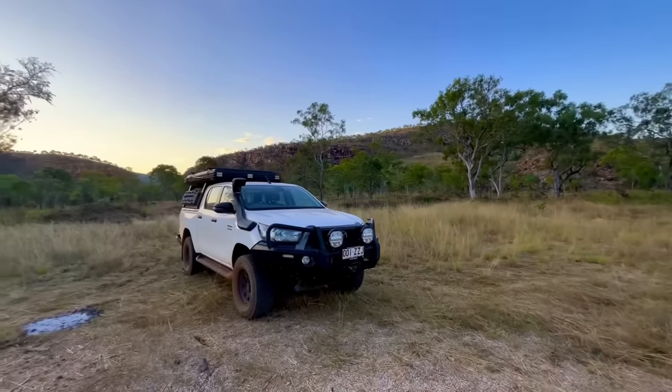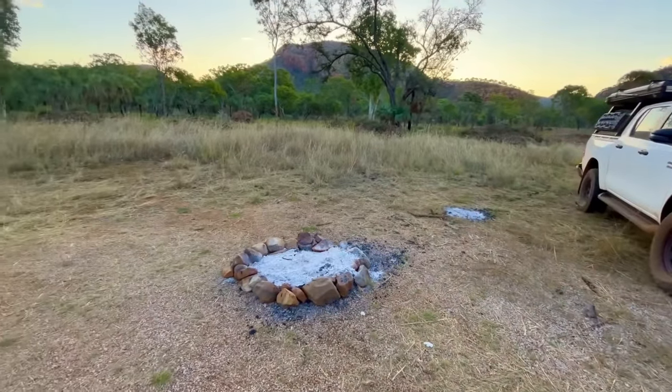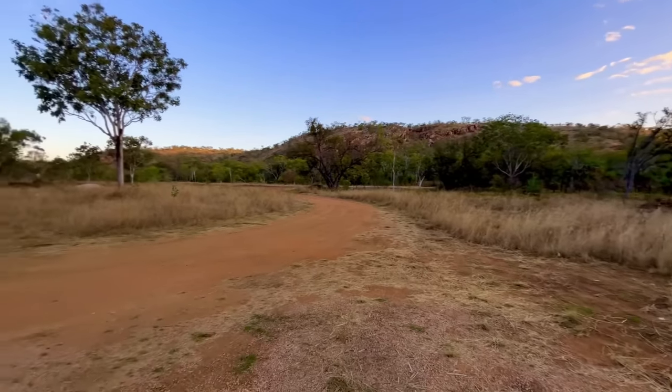So this is what we're currently working with. I cannot wait to get the drone up and see what this looks like from the top. Also, some people have had some fires here, so maybe we'll see if we can see any dead branches around. And yeah, maybe we could have a bit of a fire as well.